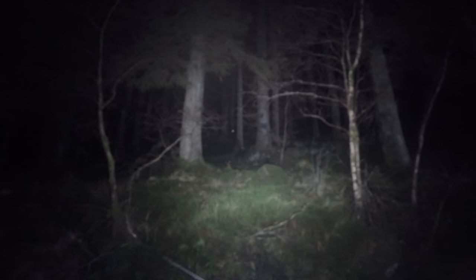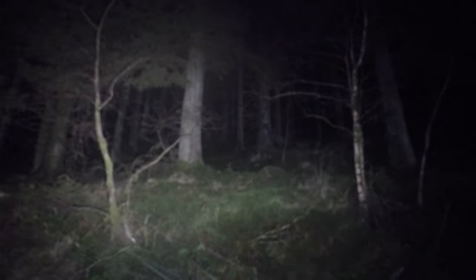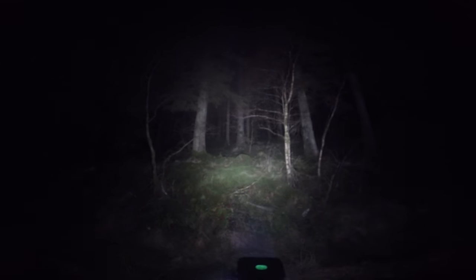You can't see it, but I'm looking up to the left. Oh, it's a fox. A sheep. Can you see those eyes? It's a cat. I wasn't expecting to see a cat. You do get wildcats in Scotland, but I doubt that is. That'll be a domestic one. It might be wild if you kick it.